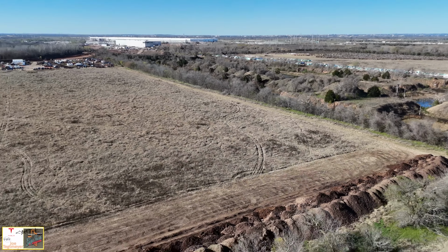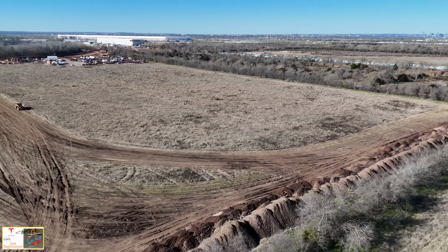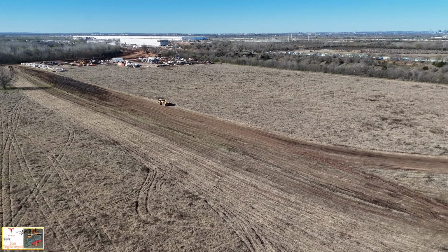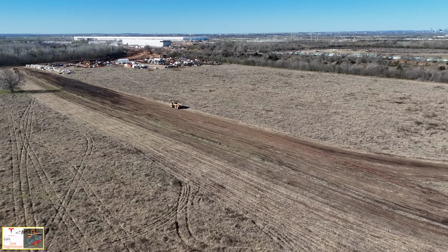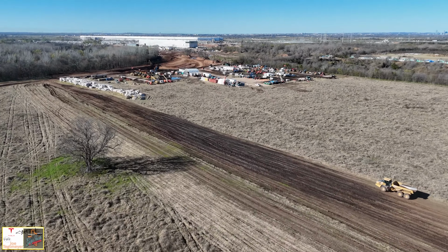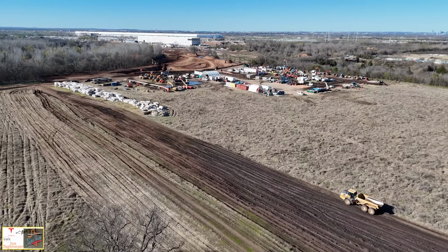I also noticed that they continue to move dirt up to this section near the tree line and store it for purposes I'm not sure what into the future. So something else I'll continue to watch in 2024. You can see that dump truck and this road that is well traveled, bringing that dirt up to that location.